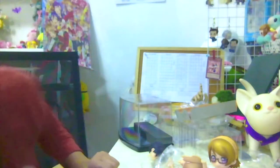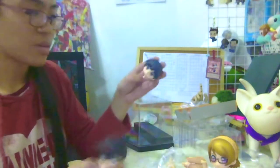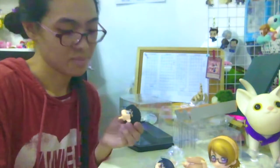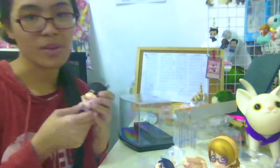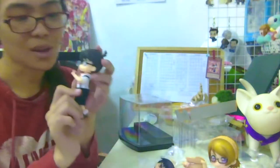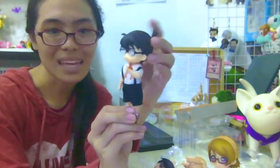What is happening? So we just remove Rio's head. They can be there. We can just be decapitated together. So there's Conan with suspenders, which is a good look on him. His head looks so tiny compared to his body.